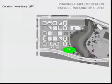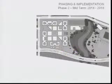The second phase, the midterm phase, this is about when, I'm sorry. No, student services is not in Building G right now. Where the machine shop is. Right, where the machine shop is right now.